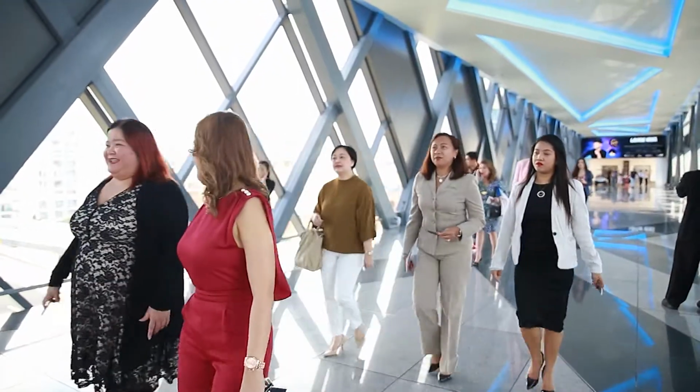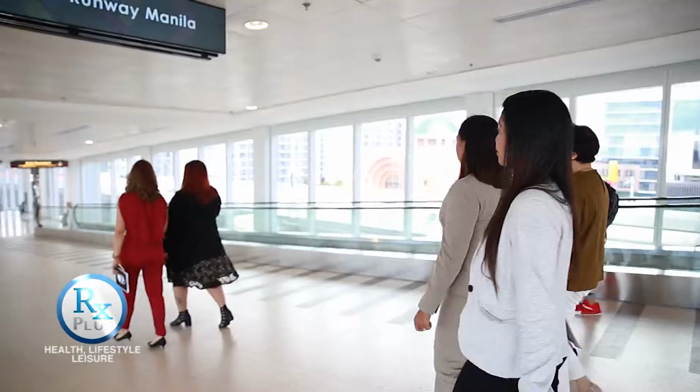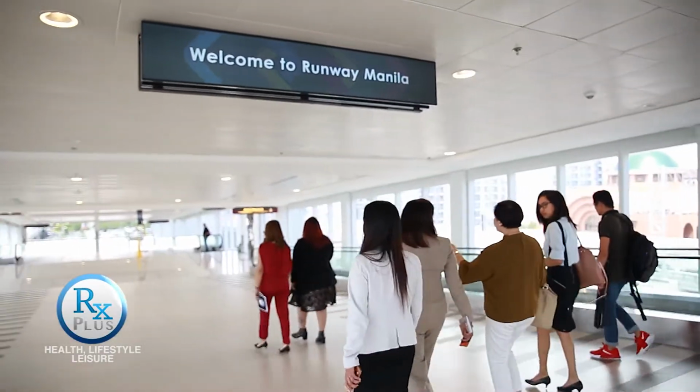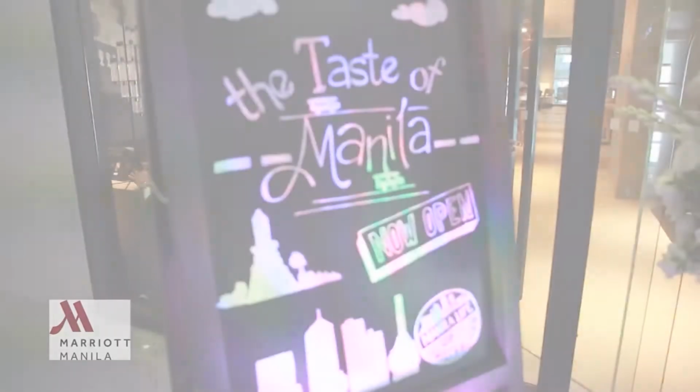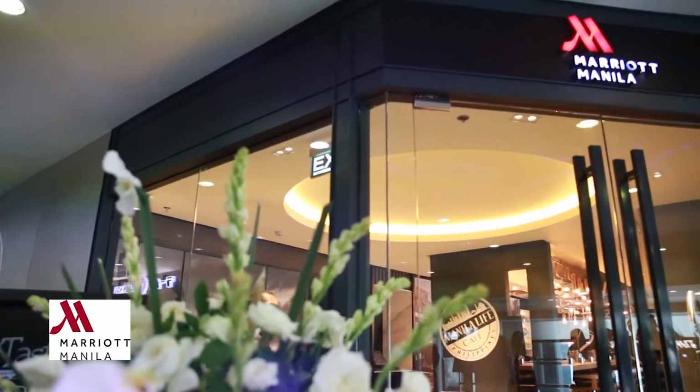Marriott Hotel Manila, and with the Marriott Grand Ballroom, we're all about international meetings and conventions. So what we wanted to do was really extend our reach for arriving and departing passengers to the Philippines and give them a warm Marriott welcome with some great comfort food, Philippine comfort food, and some fantastic service at the airport. We want to create a great first and last impression.